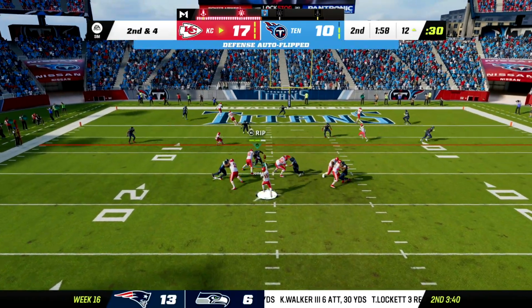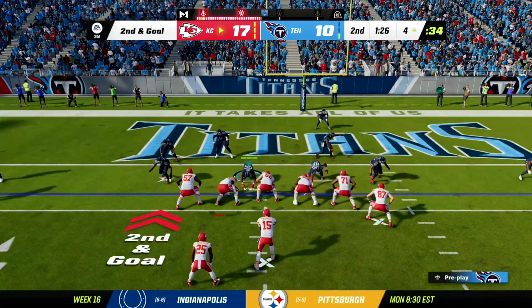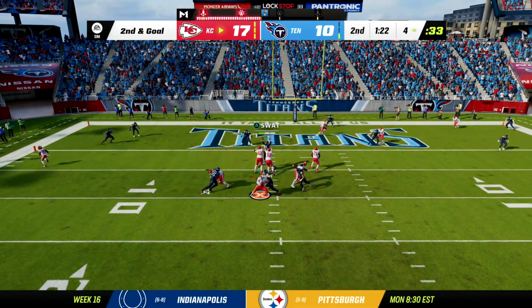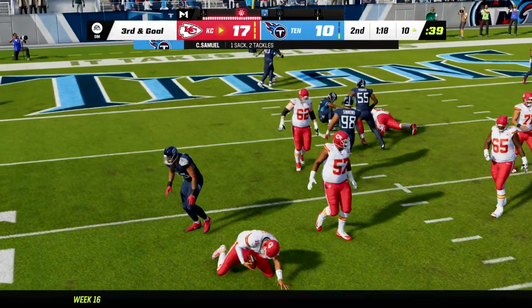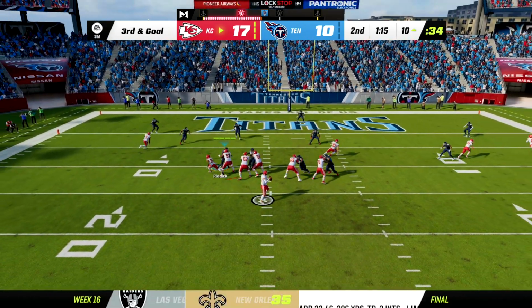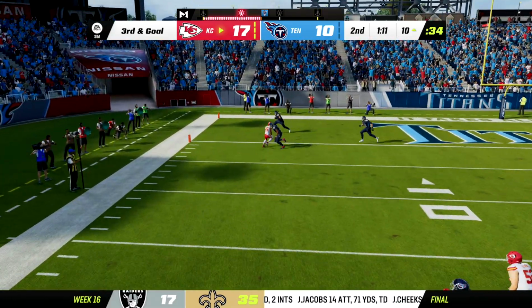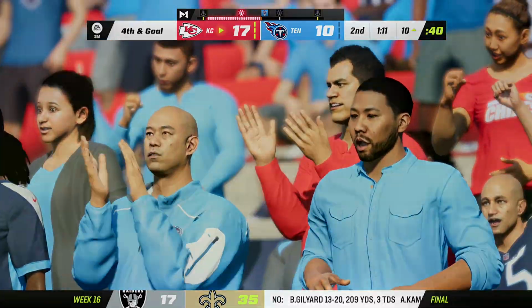2 minutes to play in the first half. Dumped underneath to Clyde Edwards-Helaire. The linebackers just unable to make plays in the passing game. And eventually, we do get some pass rush. And Cedric Samuel shows up again. He is playing because Rashawn Gary is out for the year. He's looking good. 3rd and goal. Mahomes feels pressure and is forced to throw it away as the defense forces another field goal.